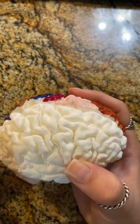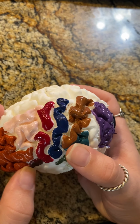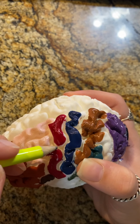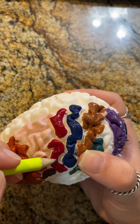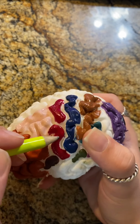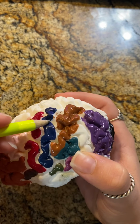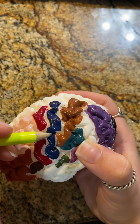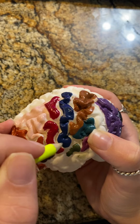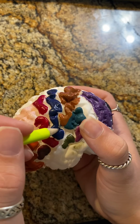Then we have, it's easier to see on here, the precentral gyrus, which is located anterior to the central sulcus, and this contains the primary motor cortex that I talked about earlier. Then we have the postcentral gyrus, which is located posterior to the central sulcus, which is honestly easier to see here, the central sulcus right there. And this contains the primary somatosensory cortex, which I also talked about earlier.